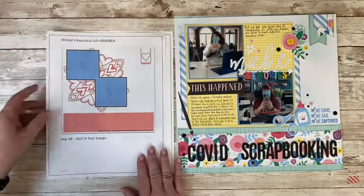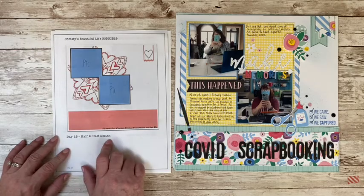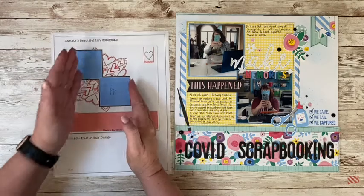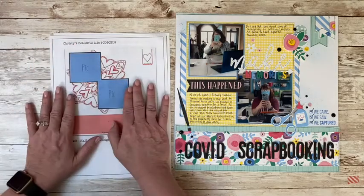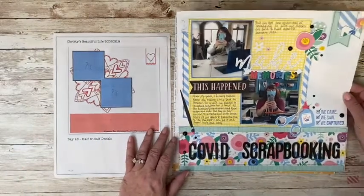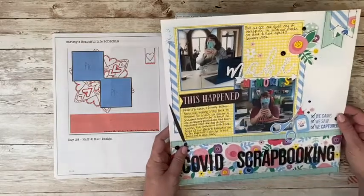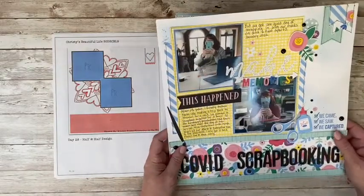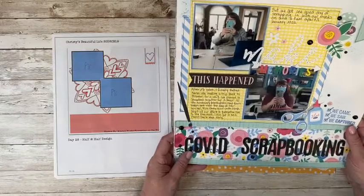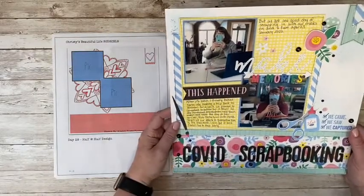Okay, 28. This one, the prompt was half and half design. So I guess that meant half and half here. I wasn't quite sure, I just kind of went with it. So I kept my photos in the same area that they did. And I scrapbooked a friend of mine, close to my heart, a consultant friend coming from Ohio.